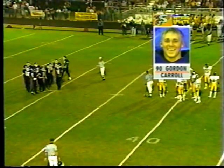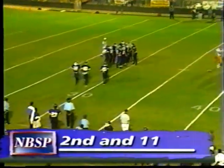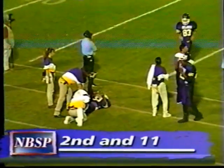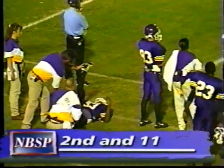That would have been a bad thing for the Everman Bulldog defense. Don't you know those defensive players were glad to see them fall back on that? You didn't want to have to come right back on the field after just getting off the field a little over a minute and a half ago.